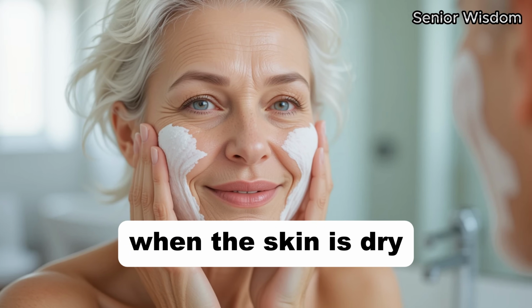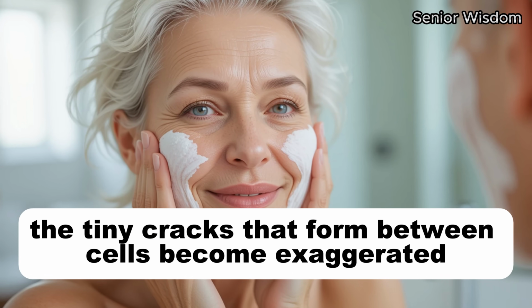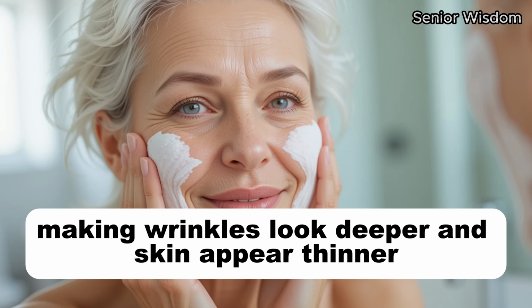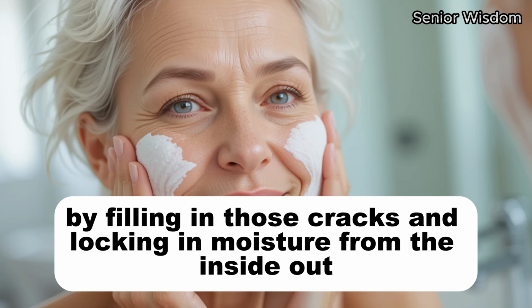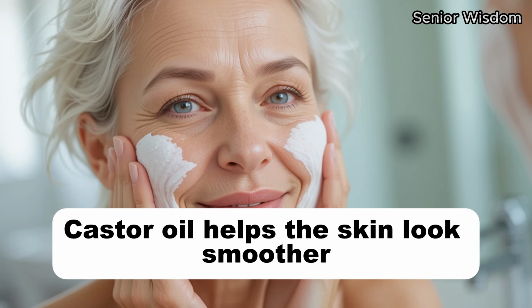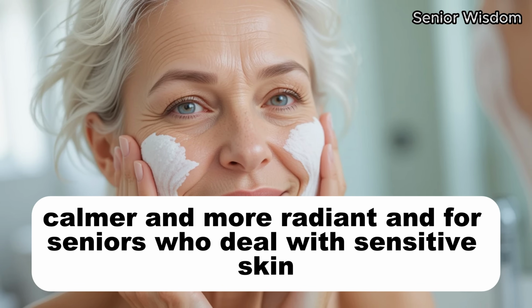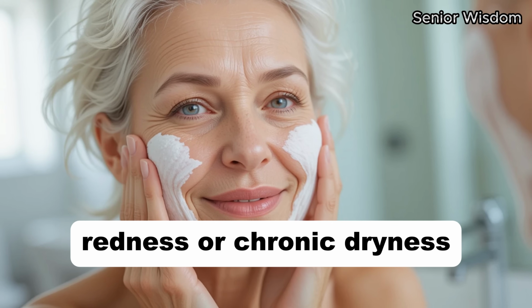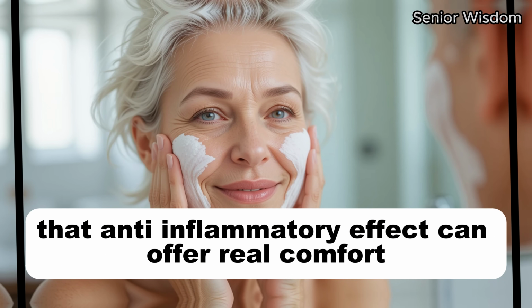When the skin is dry, the tiny cracks that form between cells become exaggerated, making wrinkles look deeper and skin appear thinner. By filling in those cracks and locking in moisture from the inside out, castor oil helps the skin look smoother, calmer, and more radiant. And for seniors who deal with sensitive skin, redness, or chronic dryness, that anti-inflammatory effect can offer real comfort.